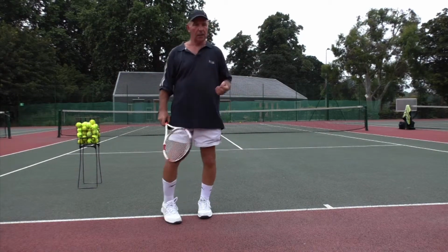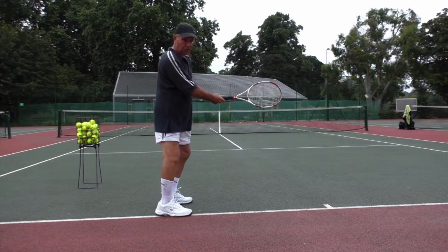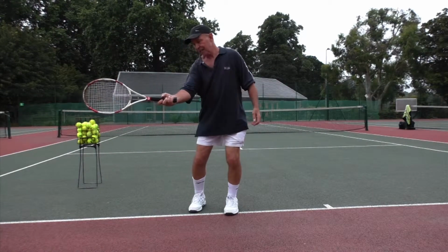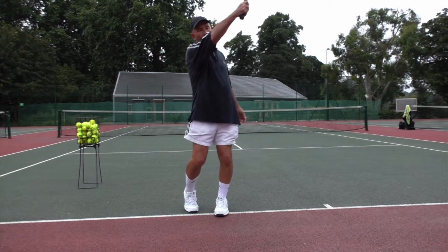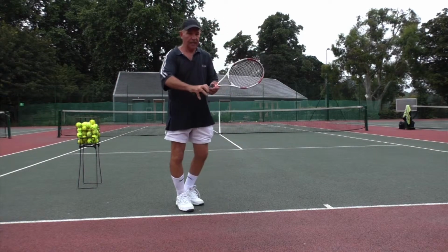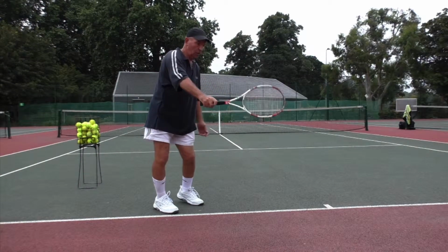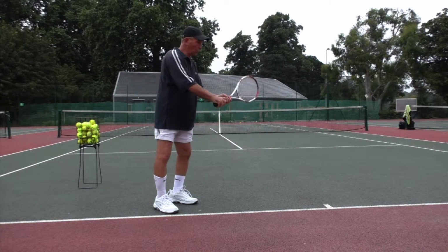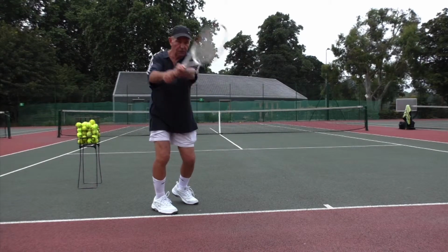To repeat, keep the racket straight to contact on the traditional Western and on the extreme Western. Keeping the racket straight, simply start low, swing level or straight, and finish high. There it is. And on the one-hander, start low, swing level or straight, and finish high. And of course the same on the two-handed backhand. Low to level to finishing high.